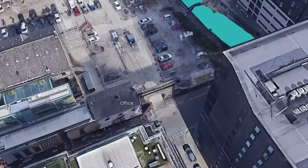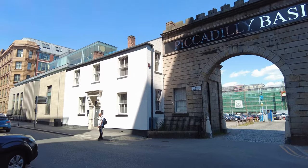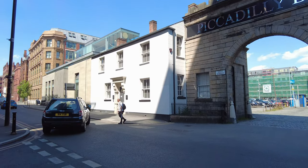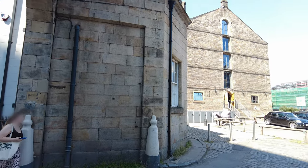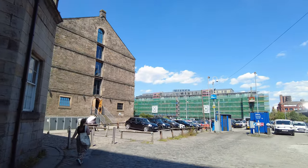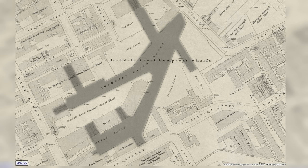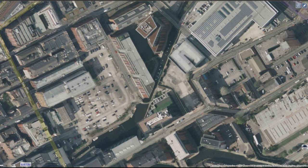So the canal stopped here for many years because the Duke of Bridgewater didn't agree to the canal linking his. He had been responsible for building the Bridgewater Canal, which is considered the first true canal in Britain. The Piccadilly Basin is quite a bit smaller than it was, but there's still quite a lot of bits left.